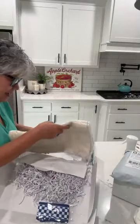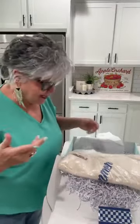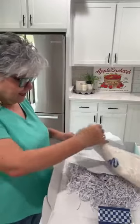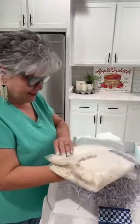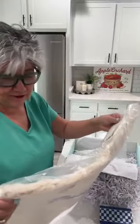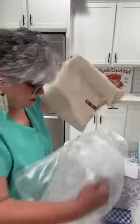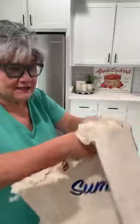And y'all, have I ever told you that I love bags? I love purses. I love totes. Well, look at this. It's a summer tote. Isn't this cute? Let me get it out of here so we can see. I got some other fun things for y'all to see too. Oh, I love this.